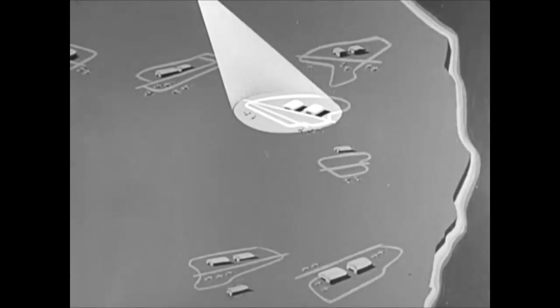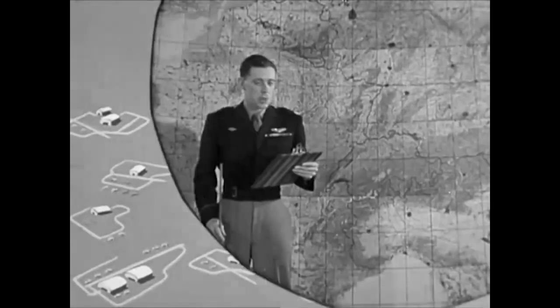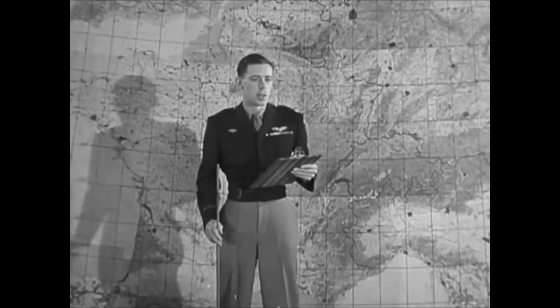An operations officer briefs the crews of the 94th Group of the 3rd Division. This group is leading a formation to Marienburg today.